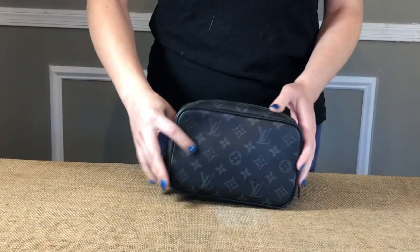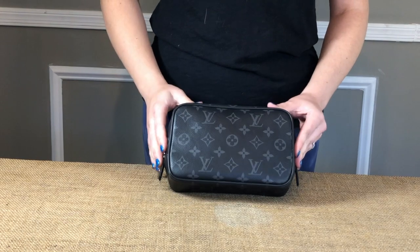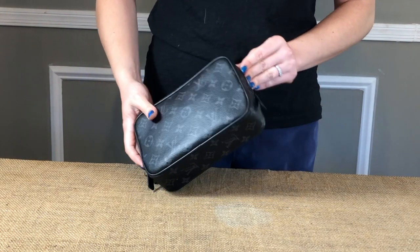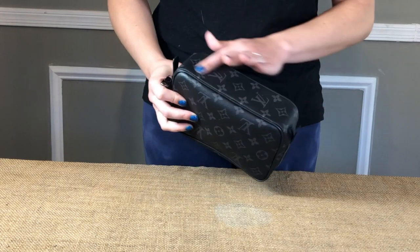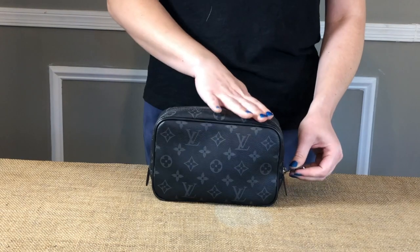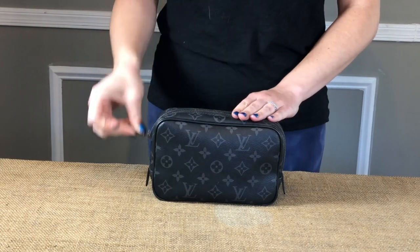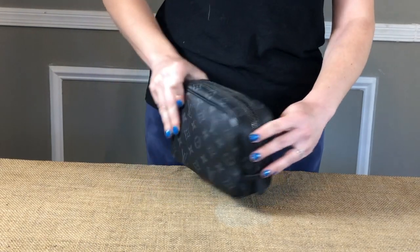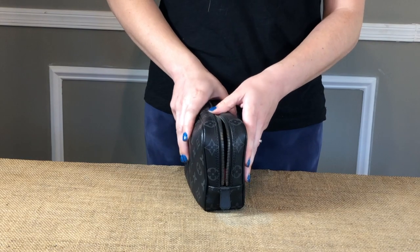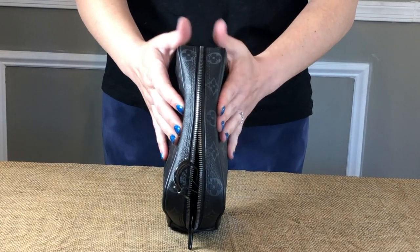Next size up is going to be the Toilet Pouch. This is in the Monogram Eclipse color that I got about 1.5 years ago, 2 years ago now. I use it as a makeup bag, so this is always on my nightstand with all of my makeup in it. I was using this for travel purposes, but I find the width is a little bit too thick for my suitcase, and I think that it is kind of smushing the shape a little. You can see on the top it's kind of warped a little bit.